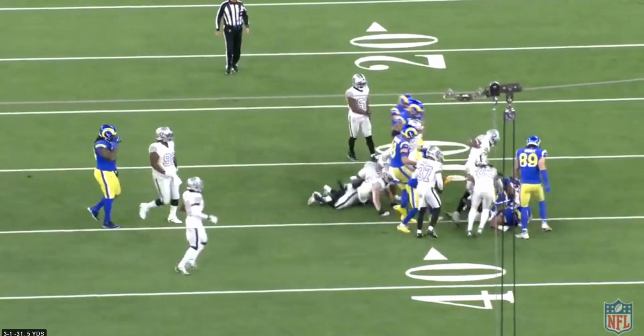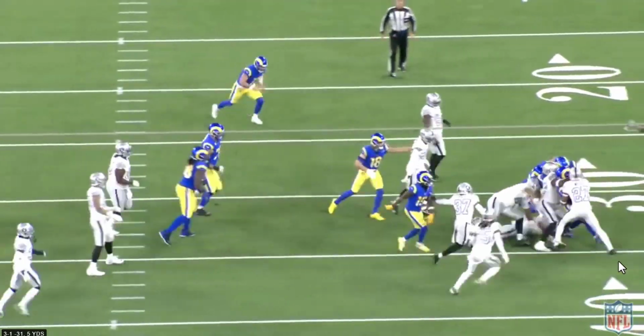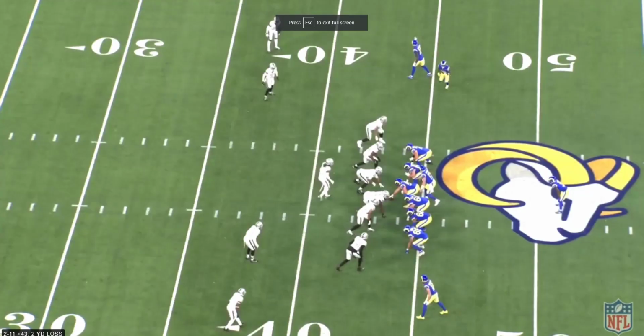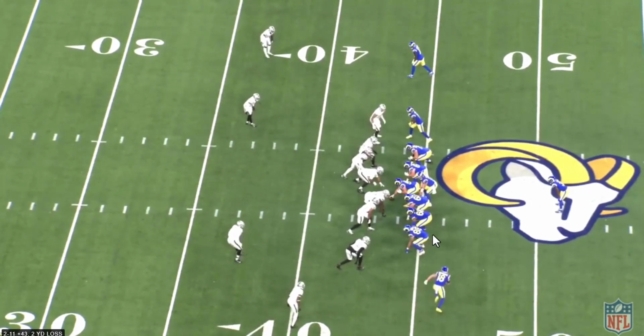And that's the type of thing you want to see from your backs. Jonathan Taylor does this very well. Nick Chubb does this very well. Cam Akers getting skinny through there, maintaining his balance. Great work.